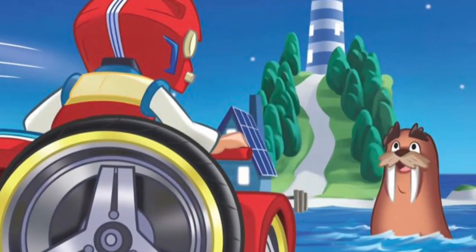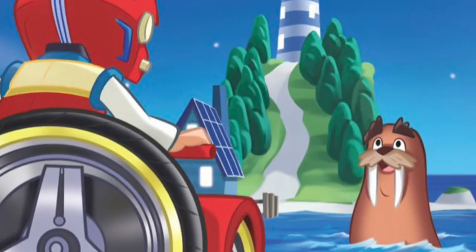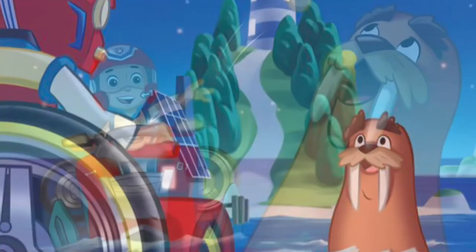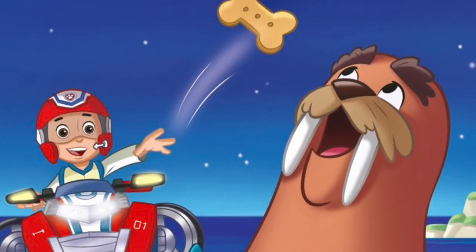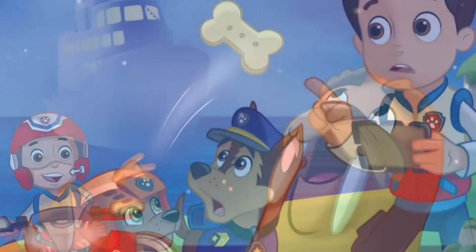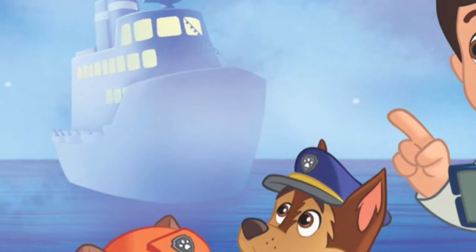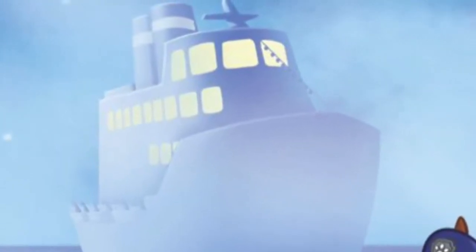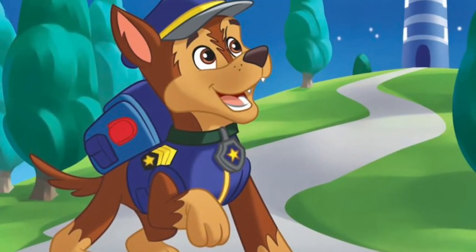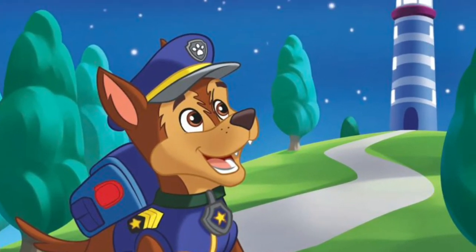Wally the walrus is in the way. "He wants a treat," says Ryder. He throws a treat. "Catch, Wally!" Wally gulps it down. Ryder, Zuma, and Chase reach Seal Island. A big ship is coming. Chase is on the case. He will warn the ship.